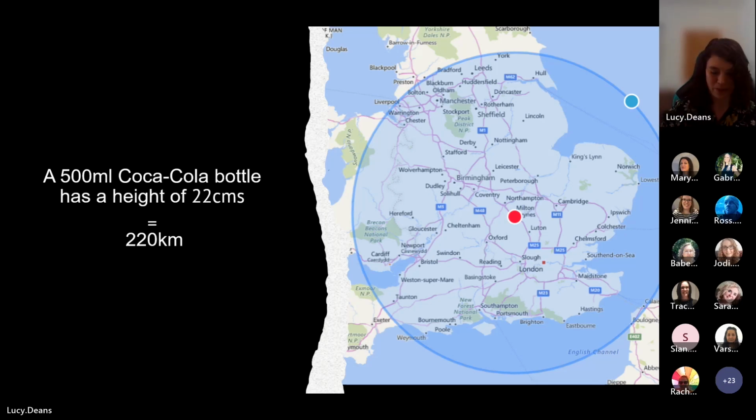Okay. So, Coca-Cola bottle, 22 centimeters long, would go 220 kilometers. So well done to anyone who says that. That little red dot on the map, that's Walton Hall, where the OU headquarters are. Some of you might even be sitting there right now. I'm currently sitting here in Norfolk, so it would go way past me. In fact, we could go visit York, Bradford, all the way into Wales. That goes a long way, and that's in a minute.